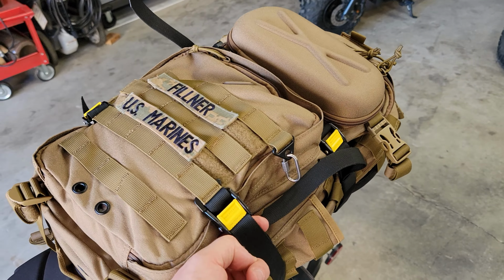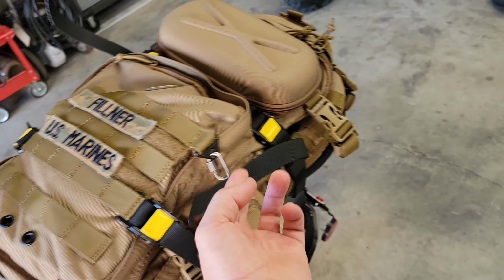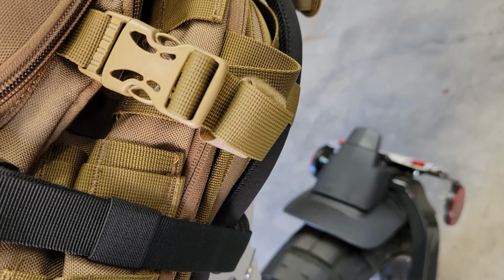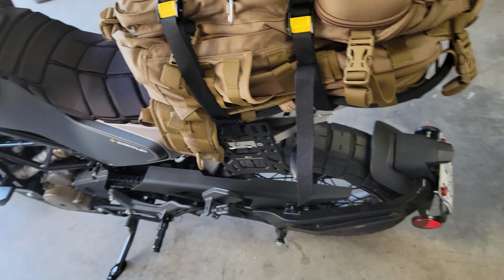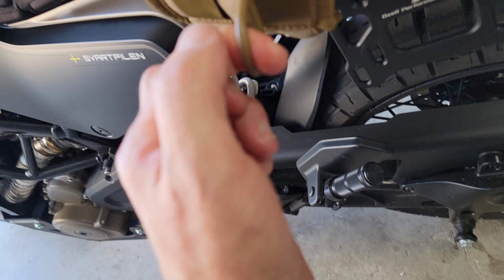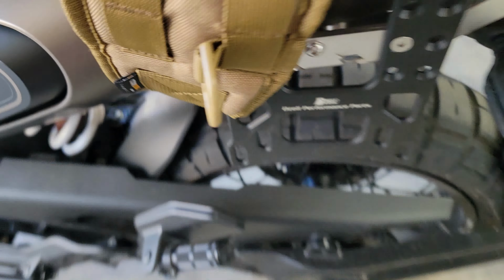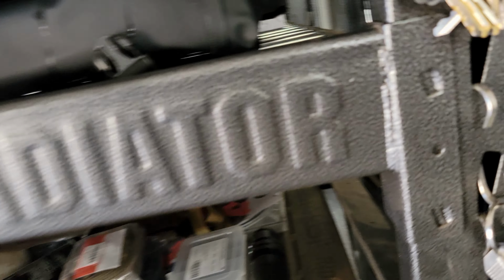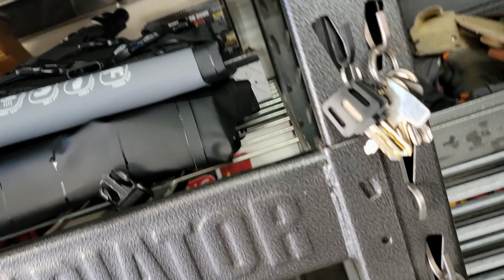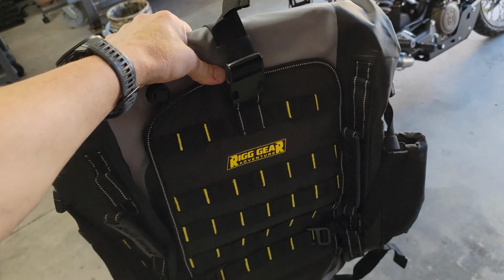And then these Molly straps are super handy. They're tensioning. They've got retention loops on them and everything. And they can go around pretty much anything. Also, adjusted to my waist size, this strap for the pack fits on here perfectly. So I got those straps with this Nelson Rig bag.